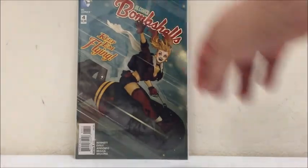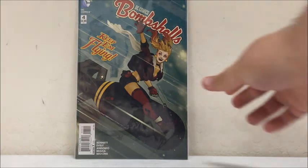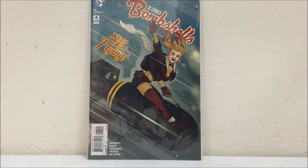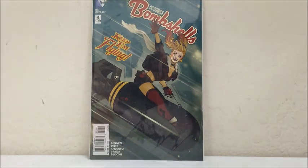Get another stack going. Got DC Comics Bombshells #4, again another Harley Quinn cover, and I'm not even the biggest Harley Quinn fan, but I watch everyone else's videos, and they're all into Harley Quinn. I see the Harley Quinn covers, and I guess I just think they're popular, and I better pick it up because they may be hard to get later on if I decide I want them. So I went ahead and picked this one up.